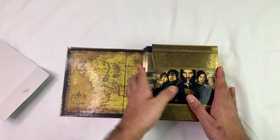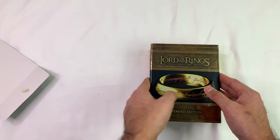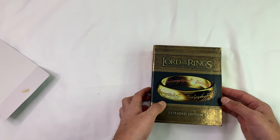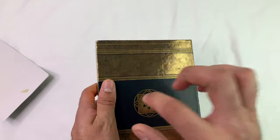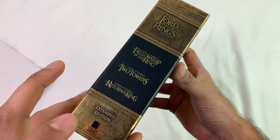Anyways, if you know anything about the 4K version coming out this summer, that's what I just read online. Summer 2020. If you know anything about it, let me know. Until then, we can enjoy these on here.